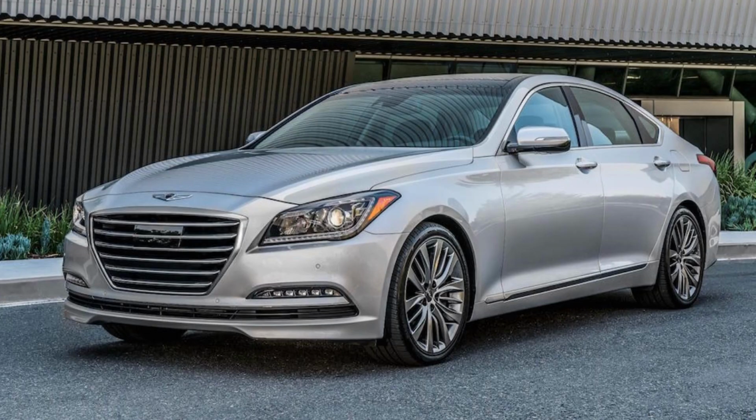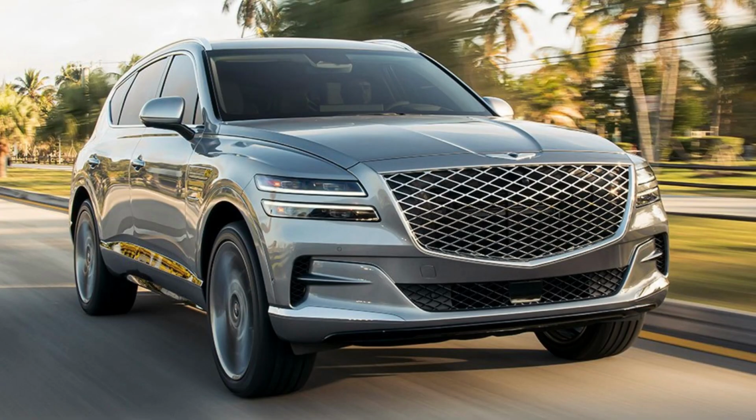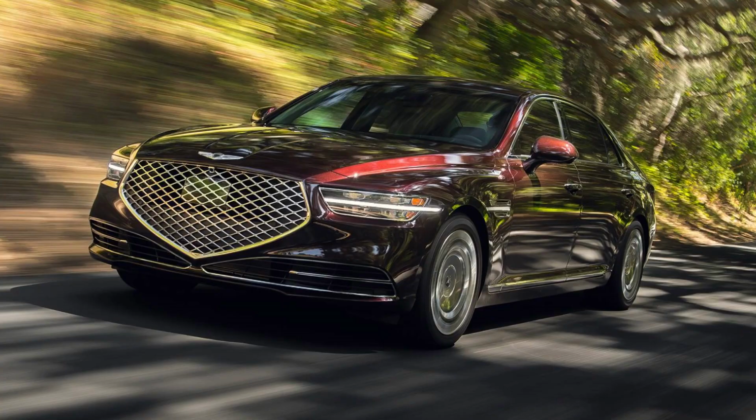Now, first off, just a little bit of history behind the Genesis brand. This is Hyundai's luxury brand, sort of like Toyota has Lexus, Honda has Acura, Nissan has Infiniti. It's just meant to be a more luxury brand. They started with their first car in 2015, and that was the Genesis G70. But they also started with 3 sedans. In a world where everybody loves SUVs, they are coming out with a big SUV called the GV90, which is absolutely gorgeous. The G90 sedan that has been redesigned already has a huge grille, but it really looks like a Mercedes S-Class for 2/3 the price.